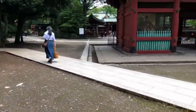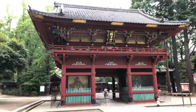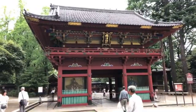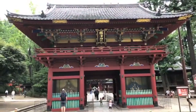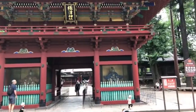So this is the Romon. This is the main entranceway, as I mentioned. Very beautiful. All of these structures here were built in the early 1700s and they remain intact. Supposedly, Nezu Shrine began around 1 AD and then relocated. But these structures that we're seeing here today are not that old, only 1705 or something like that. But I love these gates. I think I got that right. Romon. Can somebody verify that? R-O-M-O-N. Romon.